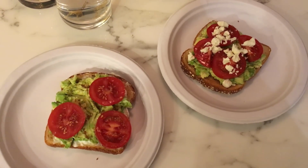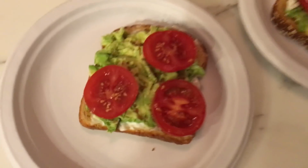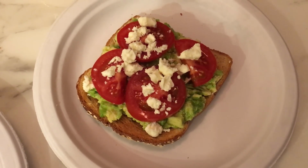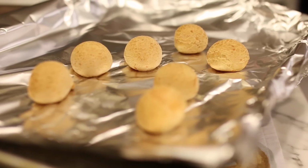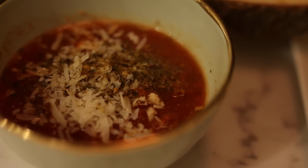Later on, I made avocado toast again, and I just made my smashed avocado with tomatoes and sea salt. And on my husband's, I added feta cheese to it to give it kind of like a Greek flavor. I found these cheesy breads at Costco, and they're really, really good. So I made some marinara sauce to go with it. I just got some tomato sauce, and I added cheese to it, and then also like pizza seasoning.